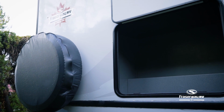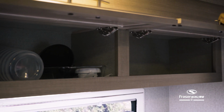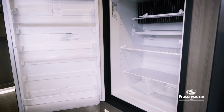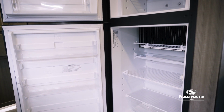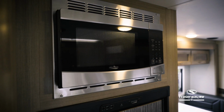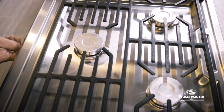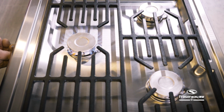Fit all of your camping needs in the exterior storage compartments, and extra storage cabinets are available inside. Stock your fresh groceries in your refrigerator, fully equipped with a separate freezer compartment. Heat up snacks in no time with the built-in microwave. And with the propane stove and oven, the possibilities are endless with what you can create in this kitchen.